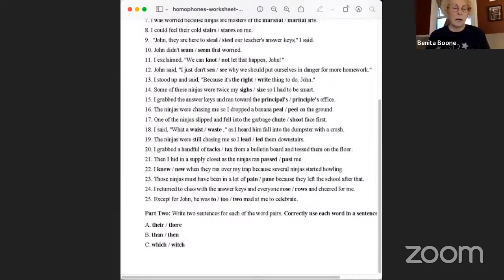Okay. Rose is a flower. Rose is also to stand. Rows, R-O-W-S, is if you go to a movie theater and each of the chairs are lined up in rows. Yeah. Okay. All right. Teacher, so I guess the first one is right. Yes, it is the first one, because they stood up and cheered for you when you came in with the test answers.